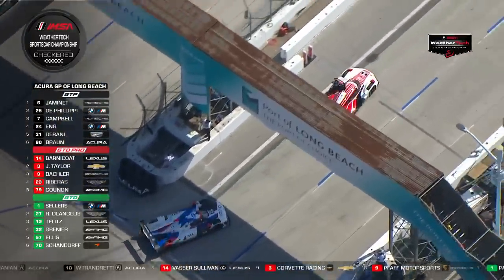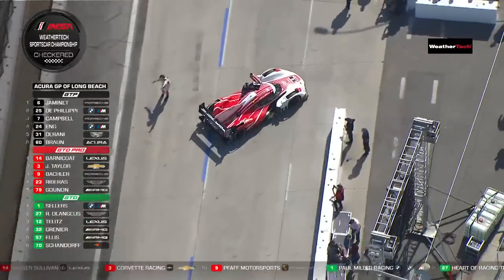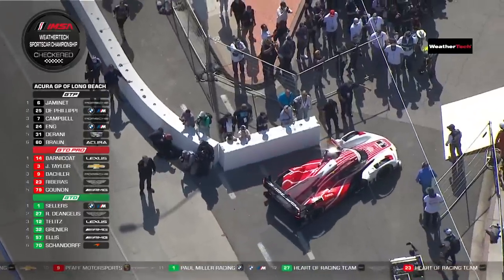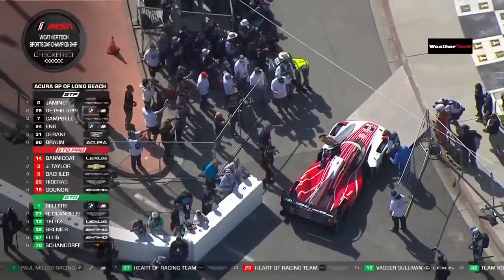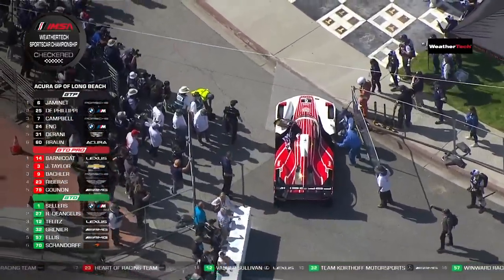And credit Bryan for that, by the way, coming out of the pits on colder tyres than Roman De Angelis. A very hard but fair fight with the young Canadian for Heart of Racing Team, who'll finish second. And Aaron Telitz will finish third for Vasser Sullivan in GTD.